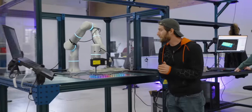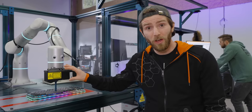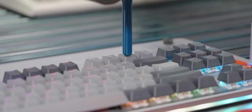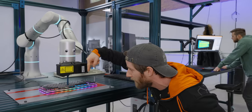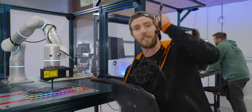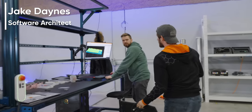You've already met our keyboard testing robot, Cave, but Cave has got a mustache, a 3D laser profiler. With this add-on, Cave can not only find the exact location of every key on the keyboard in order to do actuation testing, but he can handle keyboards in all kinds of different sizes and shapes. Jake Danes will show us.